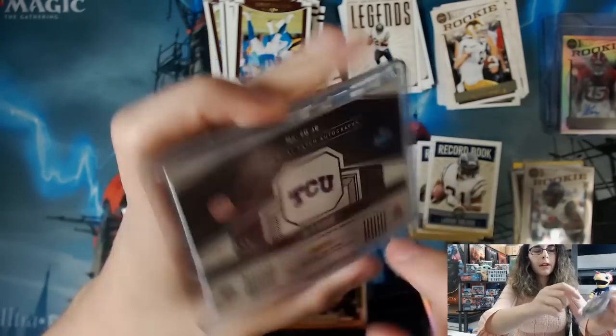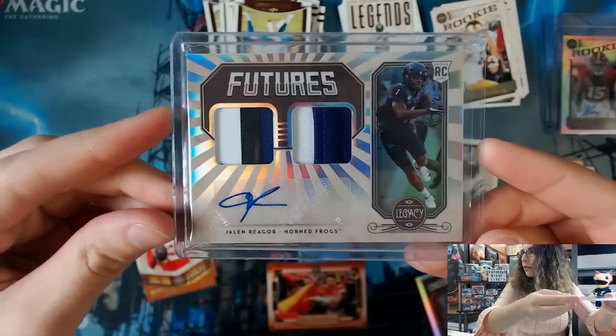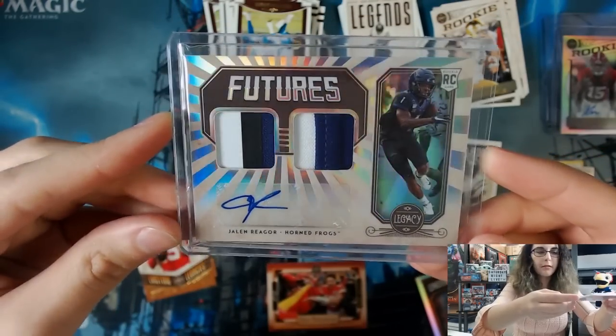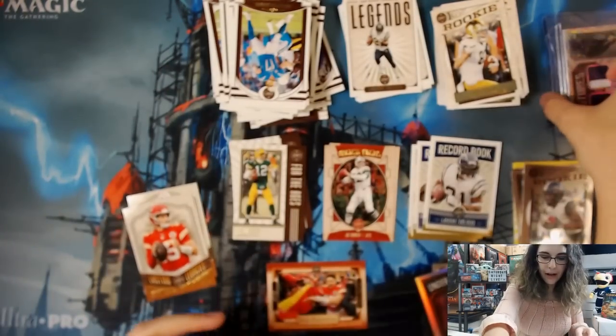TCU. I'm starting to remember what the different teams are. I don't remember the initials, but I remember TCU Horned Frogs. But I think it's some sort of Texas. But that is a very beautiful patch there. That one is nice and chunky. That is cool. So nice cool box here, especially with that little Joe Burrow mini.